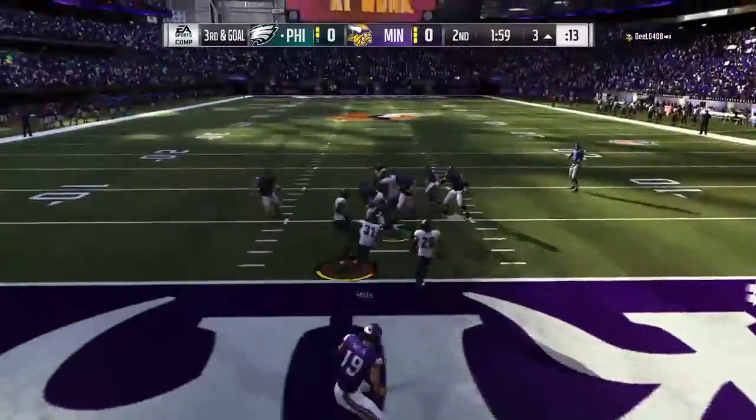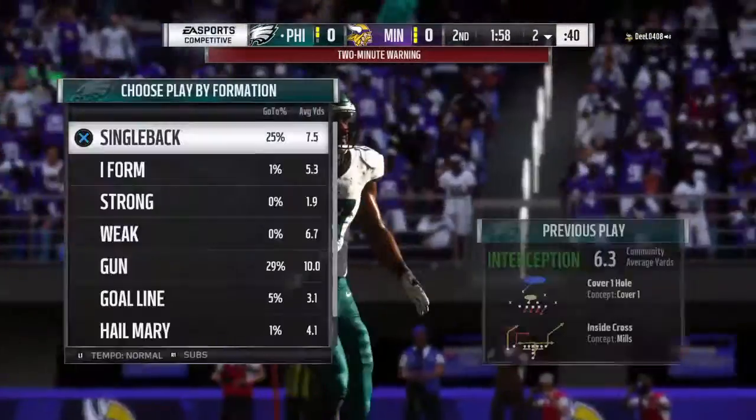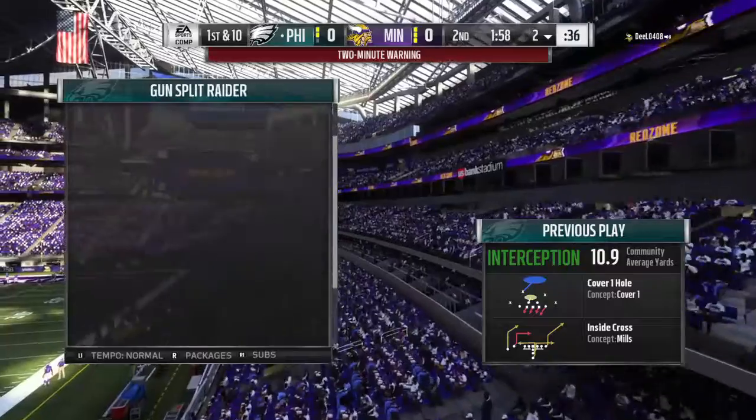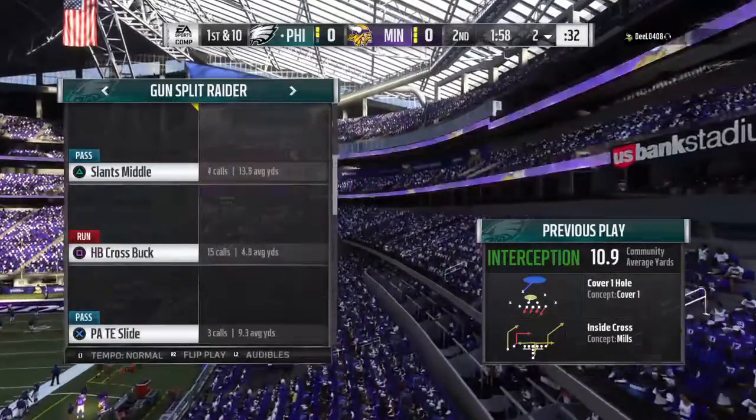Into heavy traffic, and it's intercepted. Picked off by Jalen Mills. And a big turnover there as his guys will get the football back. 1:58 to go in this first half of play.